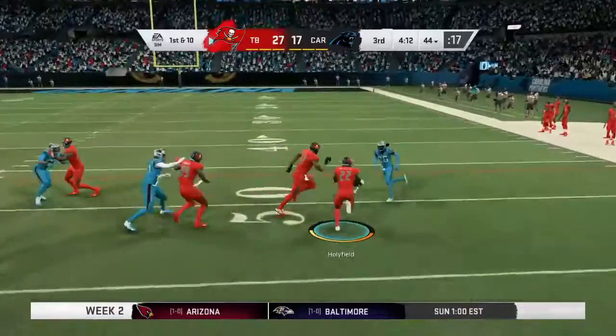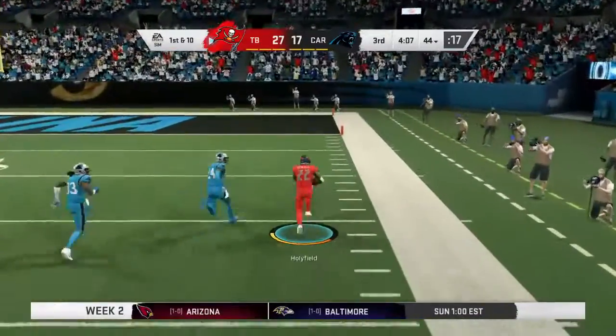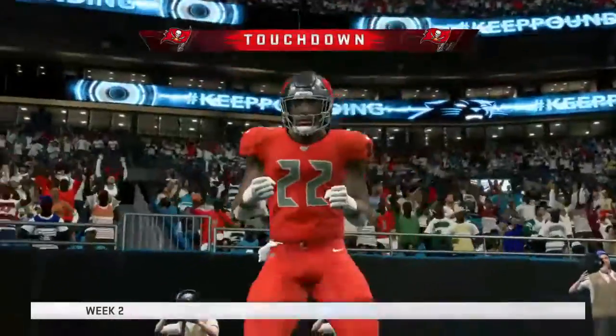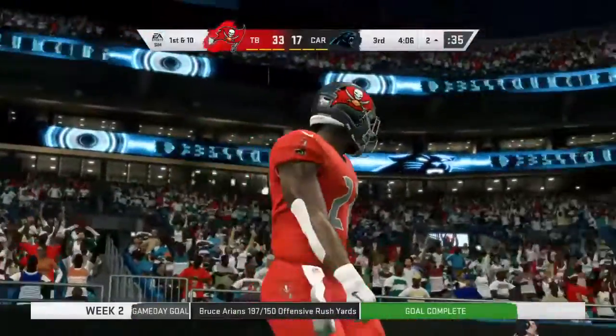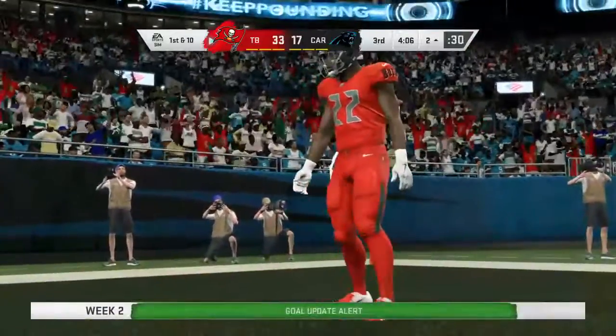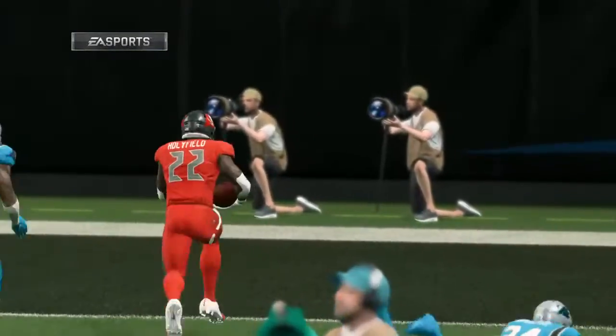Now a handoff looking right. And he cuts it back right, and he's got a crease. Touchdown, Tampa Bay. Elijah Holyfield with his second touchdown of the game, 4th of the year, as the Buccaneers tack on to their lead. And he certainly played a pivotal role with those 2 TDs and why they're up on the scoreboard right now. Well, someone's all about winning, aren't they?